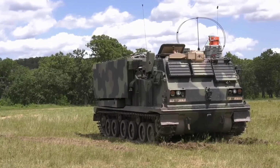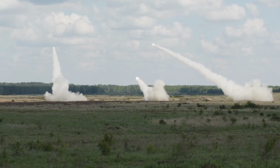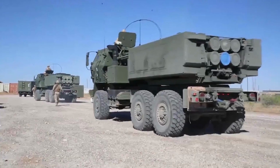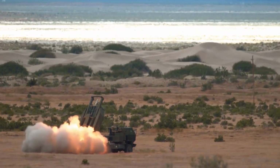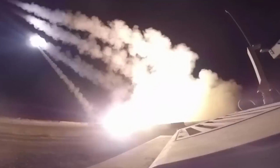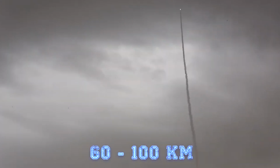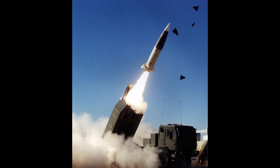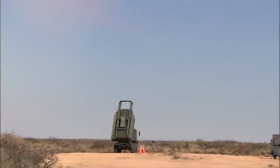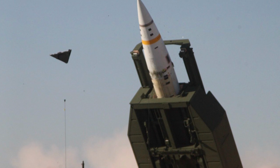The HIMARS fires the same rockets as the M270 MLRS. However, it carries only one pack with a total of 6 rockets. It offers half the firepower of the M270. The HIMARS fires a full range of the M270 rockets, including HE frag and cluster. It also fires newly developed extended-range guided munitions at a range of 37 to 62 miles, or 60 to 100 kilometers. The ATACMS Block 1A missile range exceeds 187 miles or 300 kilometers by reducing the submunition payload to 300 bomblets and adding GPS guidance.